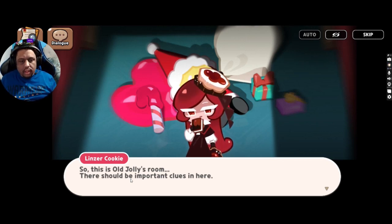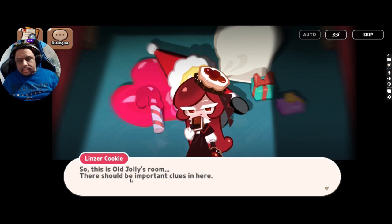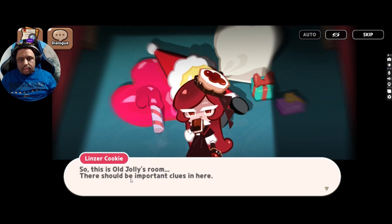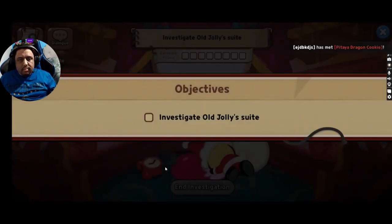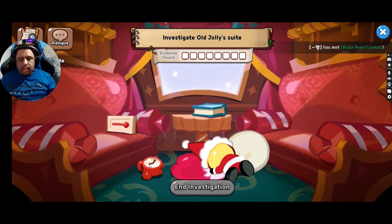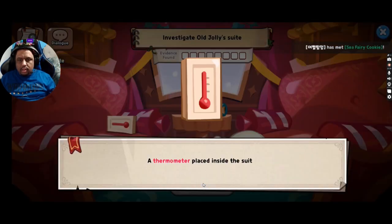Sorry. So this is old Jolly's room. There should be important clues in here. Alright. So there's two viable pieces of information here, and I need to pay attention to those two. So I'm gonna do this one. A thermostat, placed inside the suite. It's really warm in here, isn't it?